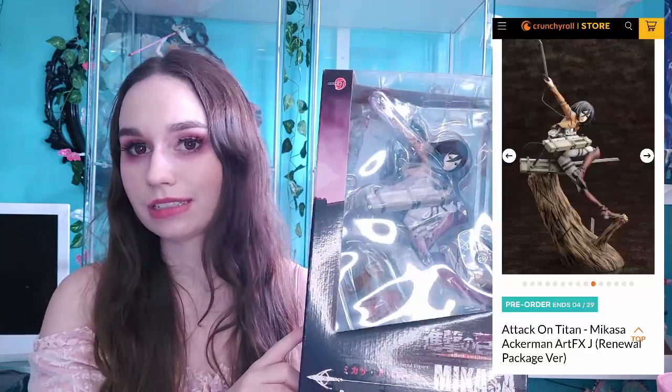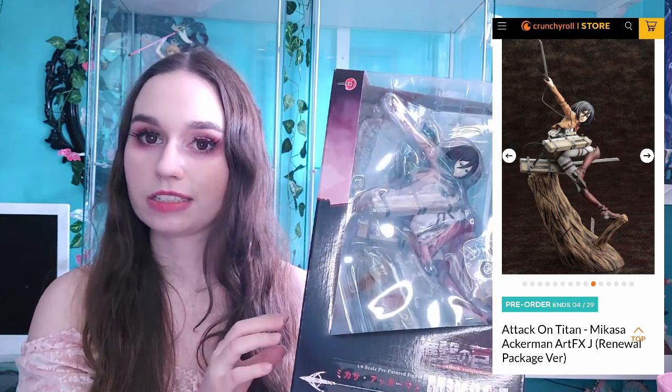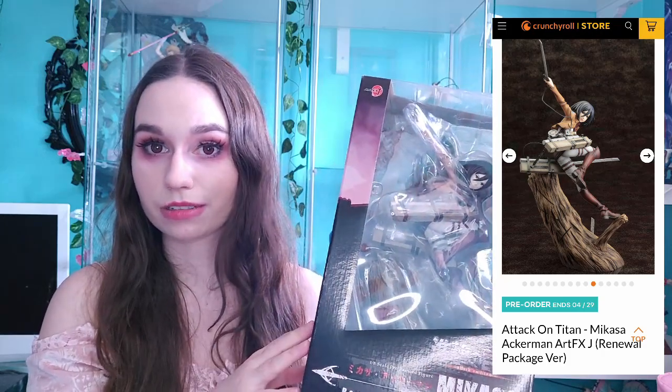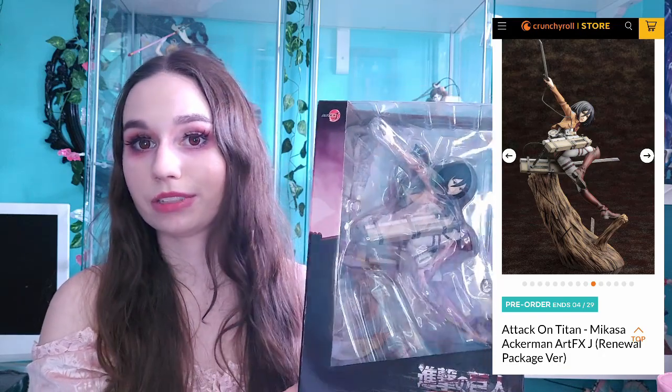Again, same kind of packaging as the Eren Yeager that I unboxed from Kotobukiya. Just to go over the details again, this is the Attack on Titan Mikasa Ackerman ArtFX J Renewal package version, which I bought from the US Crunchyroll store for $119 US. Again, paying off with 4 payments of $30 US using Sezzle. And now that she's out here, I can finally get into unboxing her. Let's get on into that.